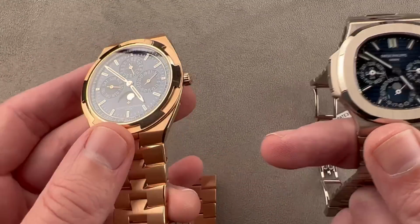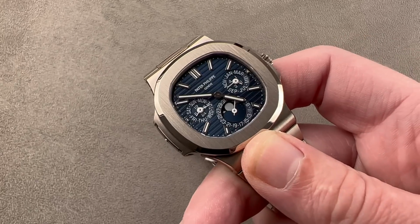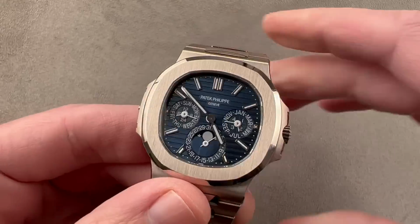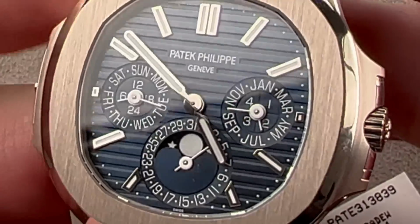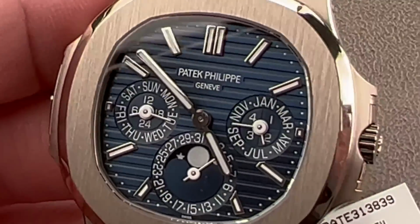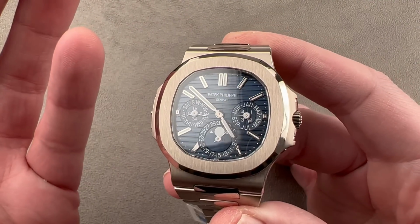So which one do I like more? Well, you might be surprised to know that I actually like the Nautilus more. The Nautilus has a lot to recommend it. First, it's easier to wear. Second, the perpetual calendar system, thanks to the leap year display, is just a little bit more intuitive. I like having that 24-hour secondary dial. I like the fact that Patek puts its money where its mouth is and guarantees accuracy.